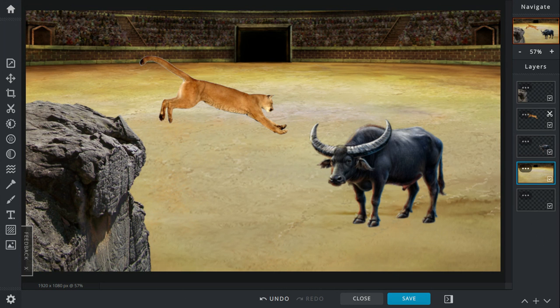Okay, now let's get on to the weapons. Jaws versus horns. This easily goes to the horns because of their range, and plus, the water buffalo's horns are pretty dangerous. Yeah, the horns get the advantage here because the cougar, it will attack.